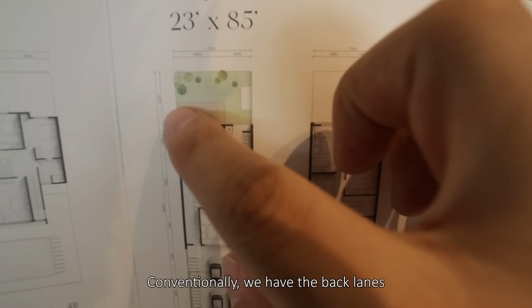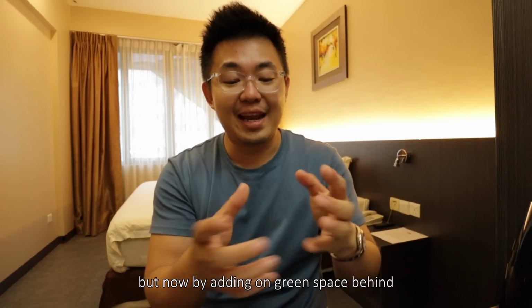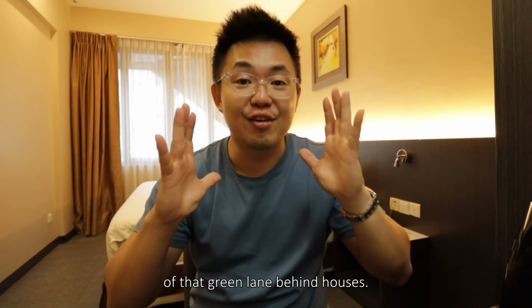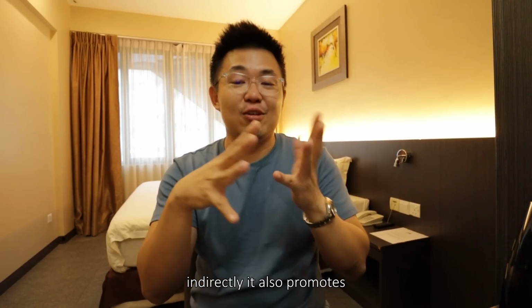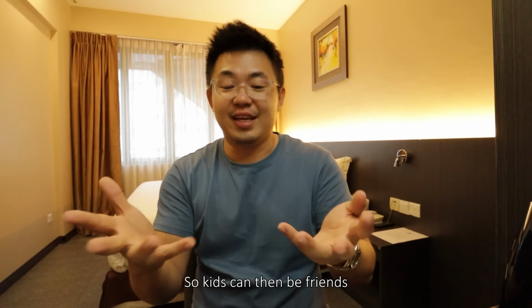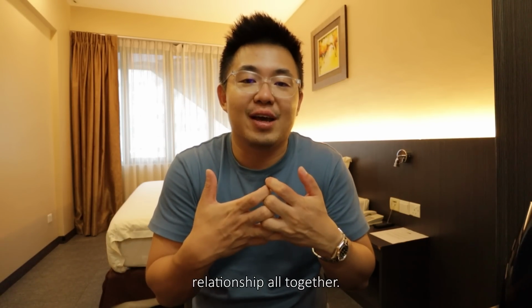But my favorite of all would be the unique way of putting the living space behind the house. Conventionally, we have the back lanes that are usually negative spaces, but now by adding on green space behind, and on top of that, they double up, so each house will have their own green space that enhance the experience of that green lane behind houses. Besides blurring this outdoor-indoor space relationship, right? Indirectly, it also promotes community living where you can hear your neighbors whenever they are hanging out or whenever they are playing as well. So kids can then be friends, and it just strengthens the neighborhood relationship altogether.